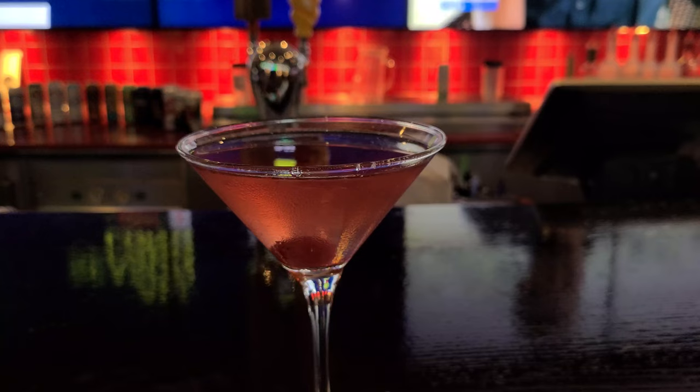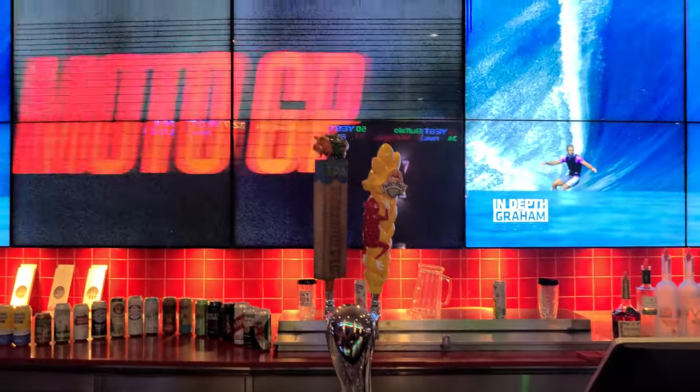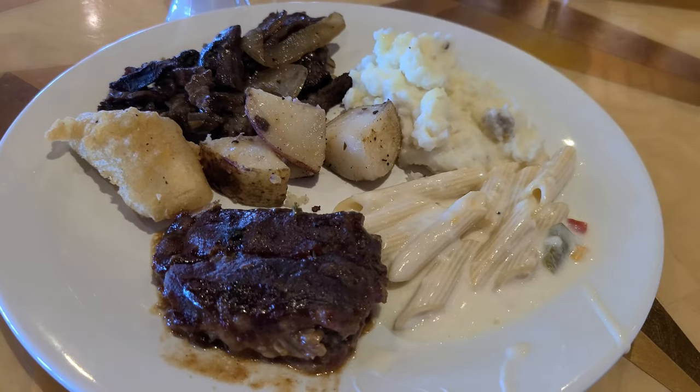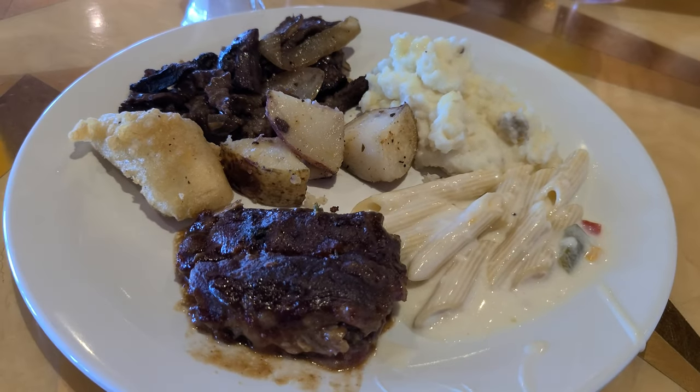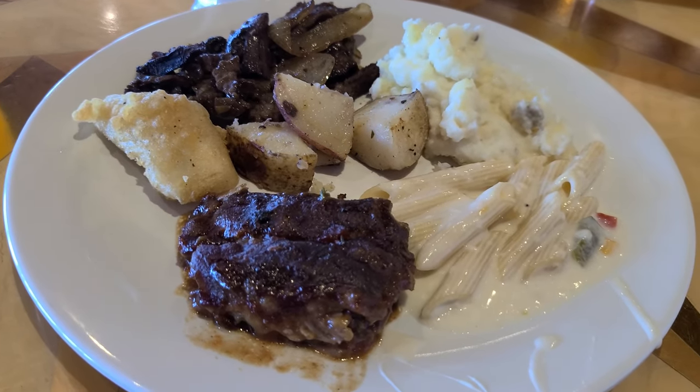Speaking of the sports bar, it gets all the NFL games, which a lot of cruise lines don't get. Yes, it is small, though. And hot. And that's a negative. Yeah. I was very shocked by the food on the buffet. The food on the buffet, especially for lunch.